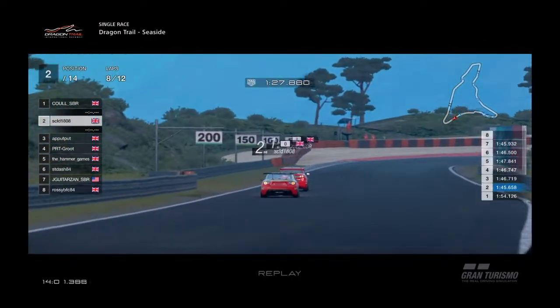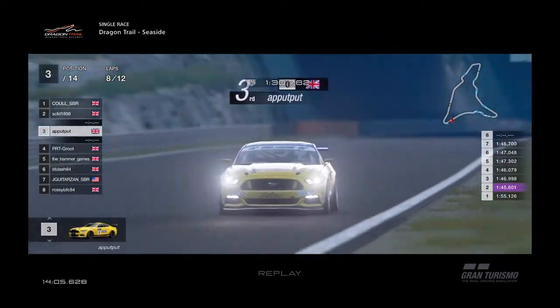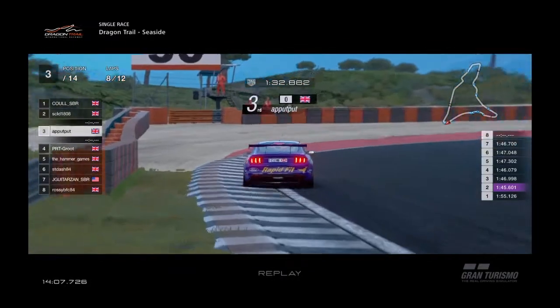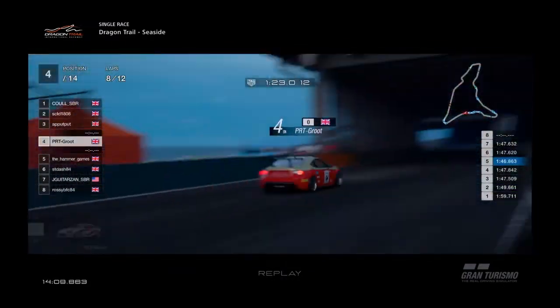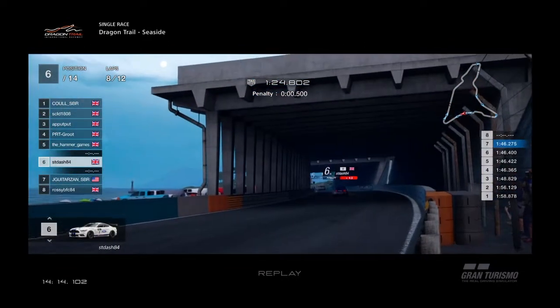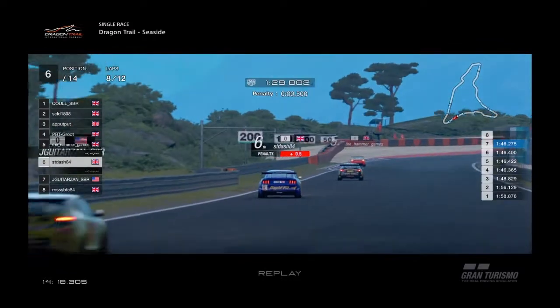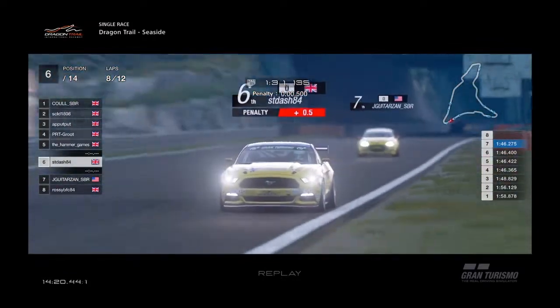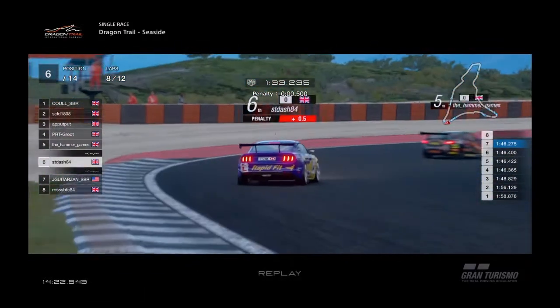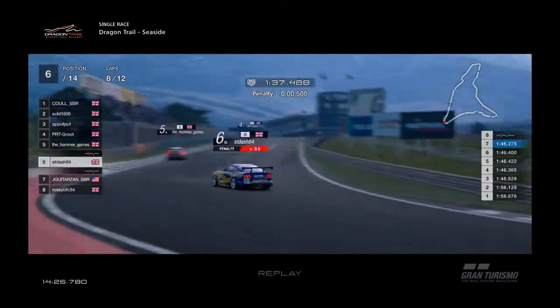But he is closing very rapidly on Sean, so I don't know if Sean made a mistake, but if you look back to Adam, that's about where they were before. So I think Lewis has just whacked in a couple of blinders and caught up with Sean. Lewis was by far the quickest earlier during the practice, so he's obviously got the pace.